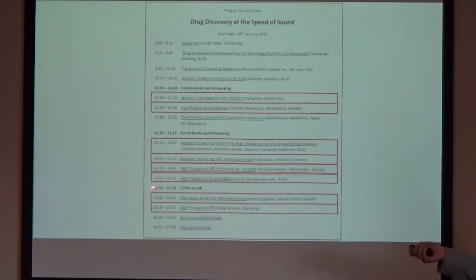And especially interesting is also that we are trying to involve phenotypical screens, and there will be a talk in the afternoon on how to use patch clamp methods on cells for this kind of approach.